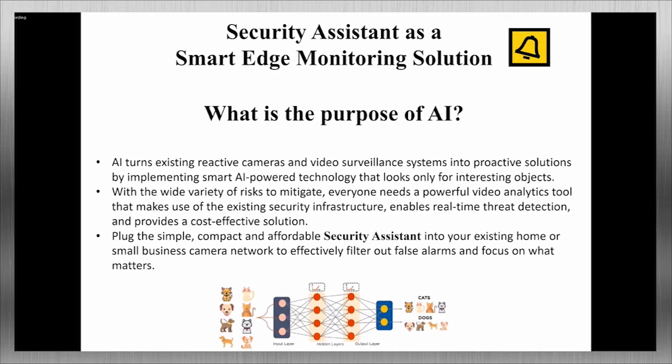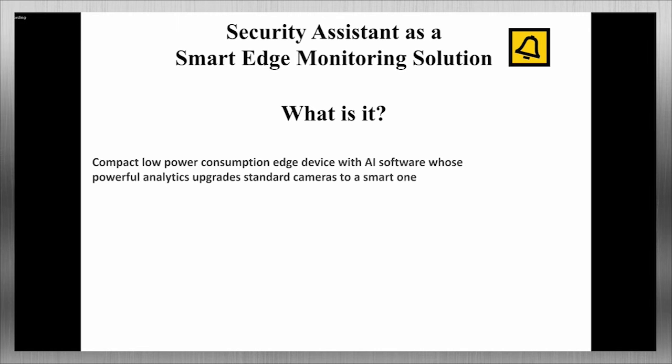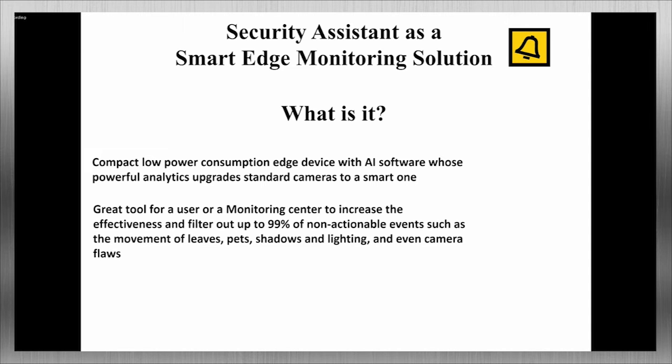Okay, here is just a small example of how it looks: original object, input layer, hidden layers, comparison, and output layers with the final result. I have a little bird here, but it doesn't make a problem. It is a compact, low power consumption edge device with AI software whose powerful analytics upgrades standard cameras to smart ones. It is a great tool for a user or a monitoring center to increase effectiveness and filter out up to 99% of non-actionable events, such as the movement of leaves, pets, shadows, lighting, and even camera flaws.